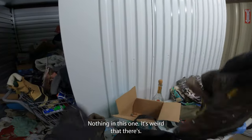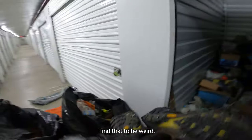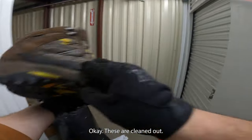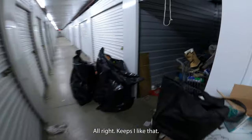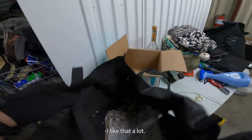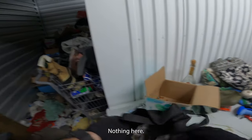Nothing in this one. Is it weird that there's no laces? I find that to be weird. Okay, these are cleaned out. That's a good pair. That's a good size, that's a good pair. All right, keeps. I like that. I like that a lot. This is gross, I'm not even, it's gonna pick up a little bit. Nothing here.